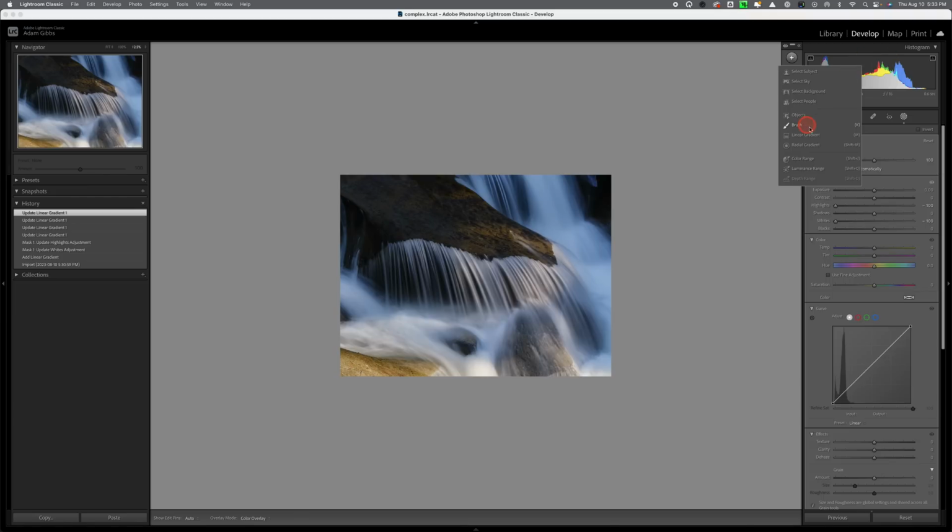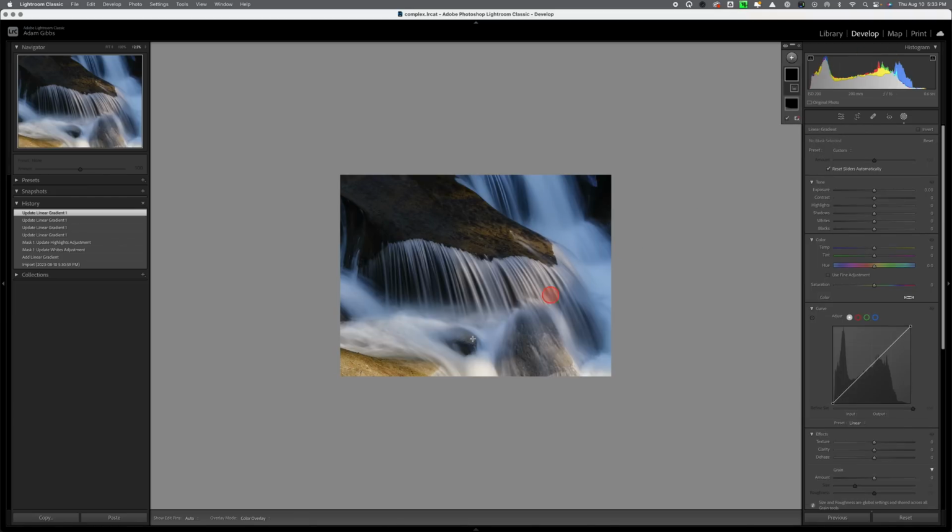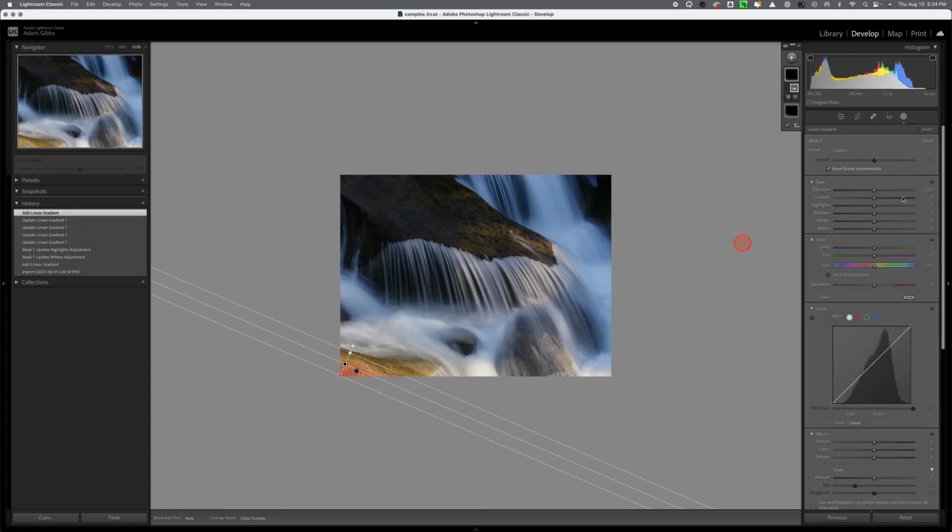And then I'm going to grab another linear gradient and do the same thing, except just on the very corner here. Bring down the whites and the highlights. Something like that. Looks great.